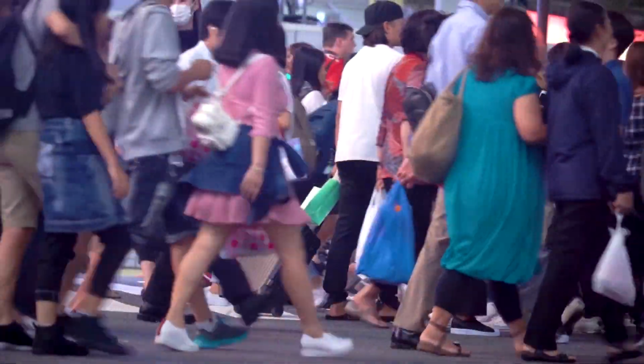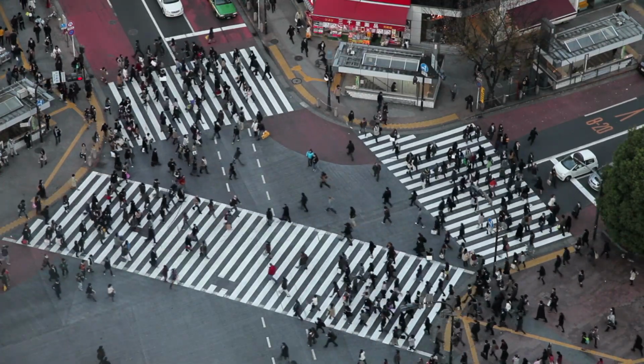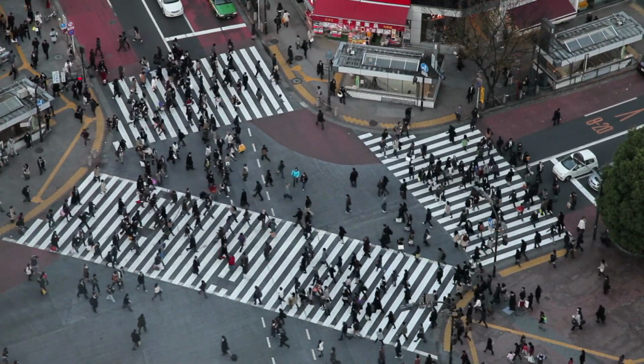Having now been trialed at a number of high-traffic locations in major cities around the world, they're seen as a smart solution, and many more are currently being planned. It's not as simple as just painting a crossing like this one on the road, though. They do require careful planning and consideration.